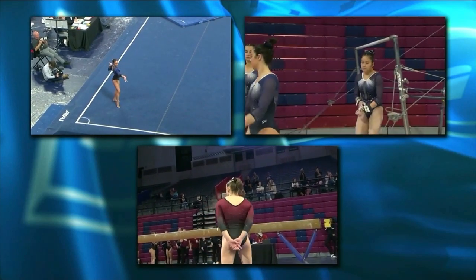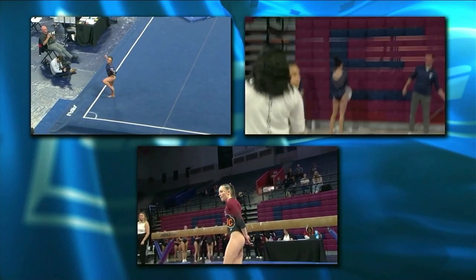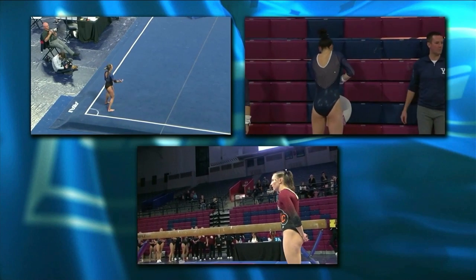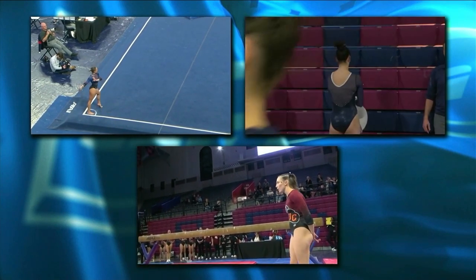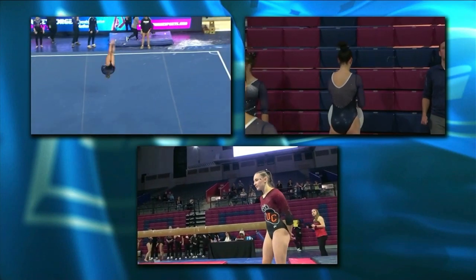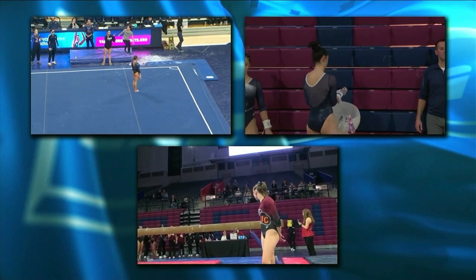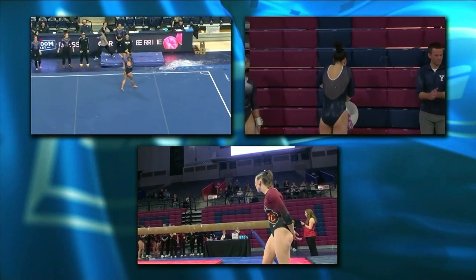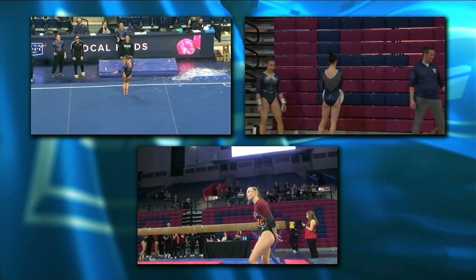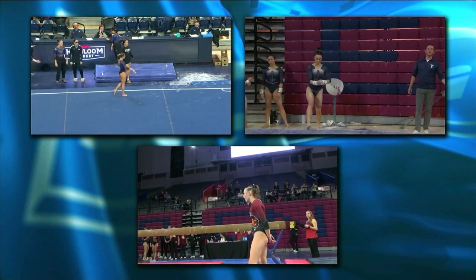Sky Kirko working floor for Penn, a junior from Toms River, New Jersey. Toms River North High School, the GEC Gymnast of the Year a season ago. All-around champion at GEC's. First teamer on floor, first teamer in every apparatus for the Quakers. And Erin Rowe will work on the beam. We'll wait for the score to come in for DeJoy to see how things go for Yale.